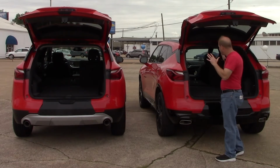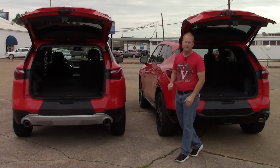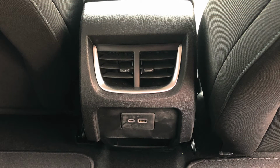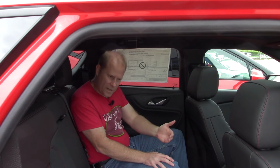Now let's start taking a look at the interior and see what some of the differences are there. Now it's pretty obvious what the differences are if you look at the rear of the console in the 1LT, as you see on the screen right now, and then we'll switch over to the RS. You can see the difference between those two different USB ports you have down there. You also have a 120 volt power outlet here if you want to charge or plug something in, whatever the case may be. Obviously, I know that's not going to be the same thing as plugging into a power outlet in your house, but it does have its advantages.